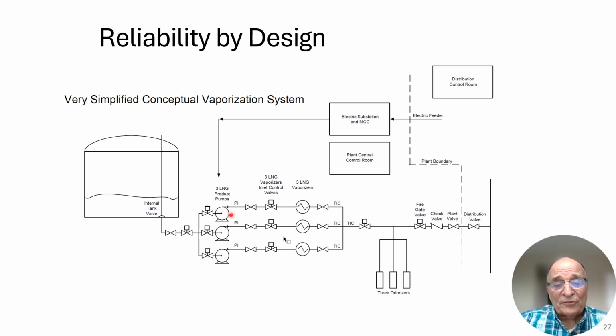I show here now I have 3 pumps. Now, what's good about having 3 pumps is that if one pump fails, I have 2 others. Typically, we would have 3 50% pumps so that if I lose one pump, I still have 100% capacity of vaporization. And typically, it's good to have 3 50% vaporizers. So if I lose one of these vaporizers, I will still have 100% vaporization capability.